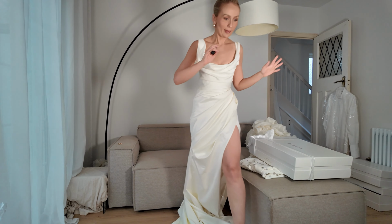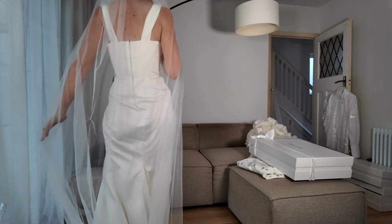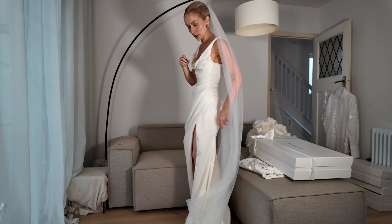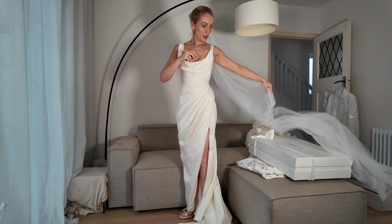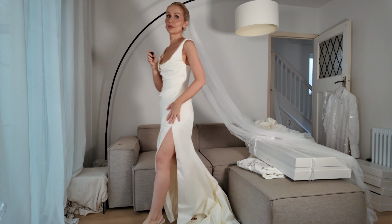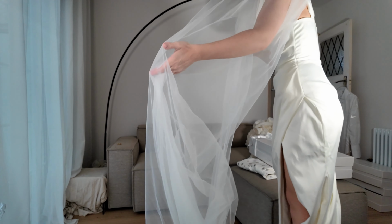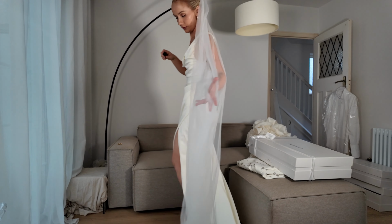Should we try it on with a veil? This is a House of CB veil that I think I'm literally going to wear for my wedding. It's really long, but it's lovely and lightweight. Let me see if I can show you the back of the dress. I'm just trying to position myself.